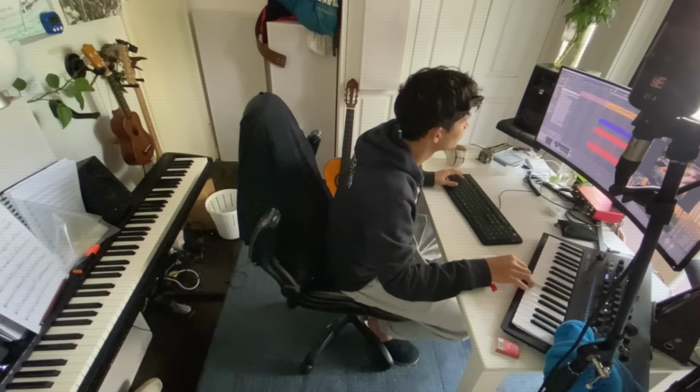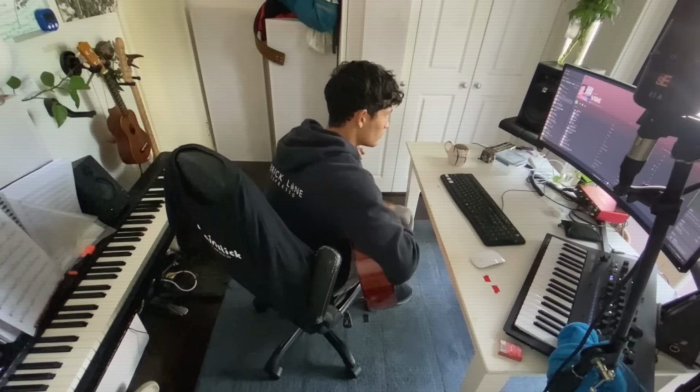I think you can 100% turn your bedroom into an incredible creative space where every time you sit down, you're super inspired to make stuff. And I don't think it matters whether you're a painter or a musician or obviously not a dancer or something, but it's extremely individual as well.